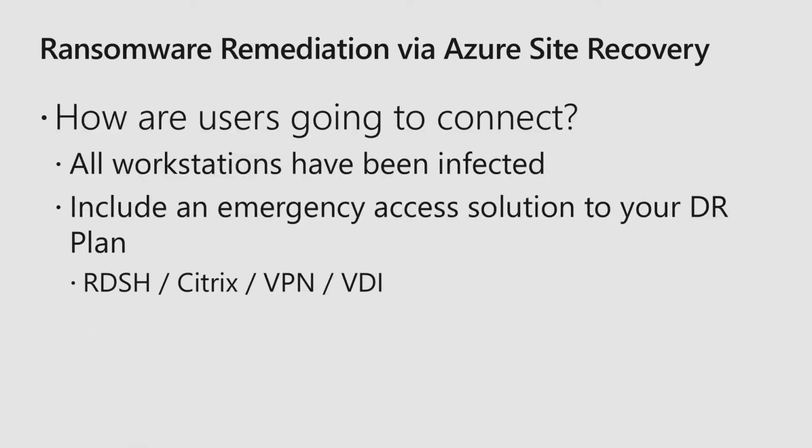All right, this one's near and dear to your heart because this is the knock, knock, knock on the door. Can we get back in yet? Is everything restored yet? We're ready. We're ready to run payroll. How are we going to connect? You just failed everything over to Azure Site Recovery. What are some of the options for getting your users back in there, Emil?